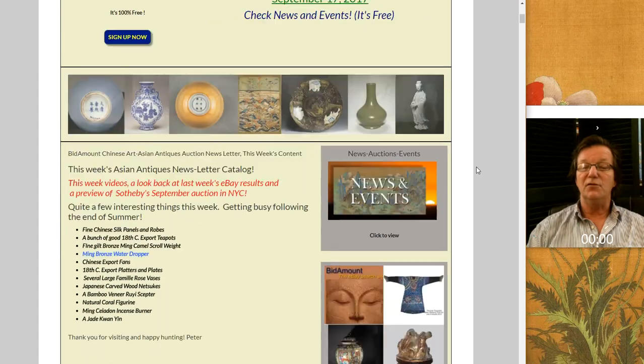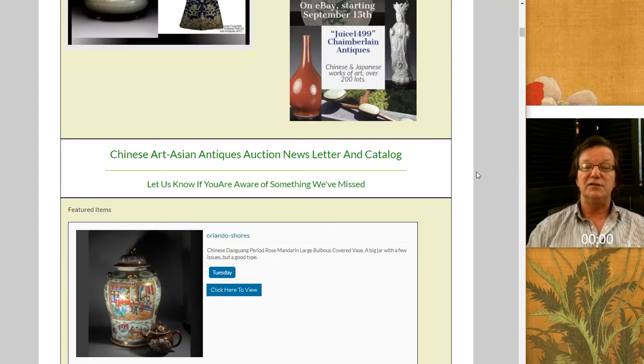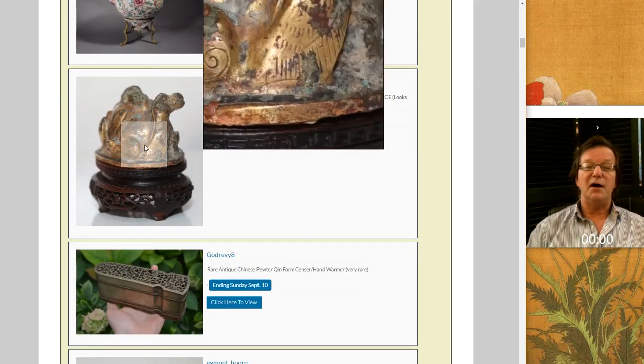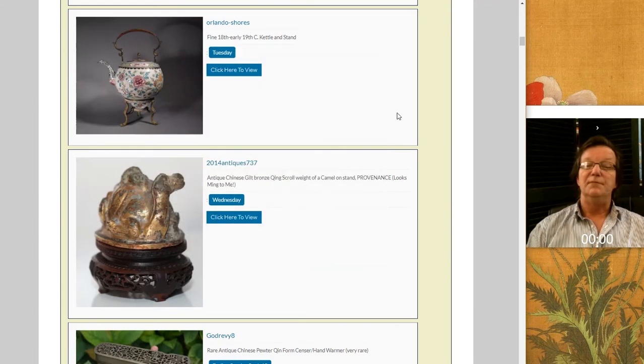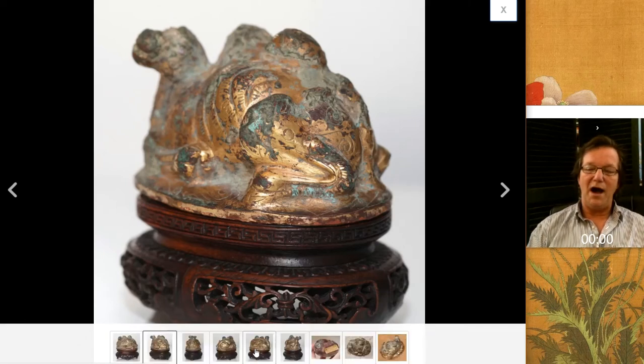Feel free to go through it before we change it in the next couple hours. We'll put up the new stuff for this week. And one of the things we're going to start off right out of the box talking about is this bronze right here, this camel bronze. This was maybe one of the great buys of the last 6 months or a year on eBay. There it is. The seller, for some reason, listed it as a Qing Dynasty bronze, and I don't know why.